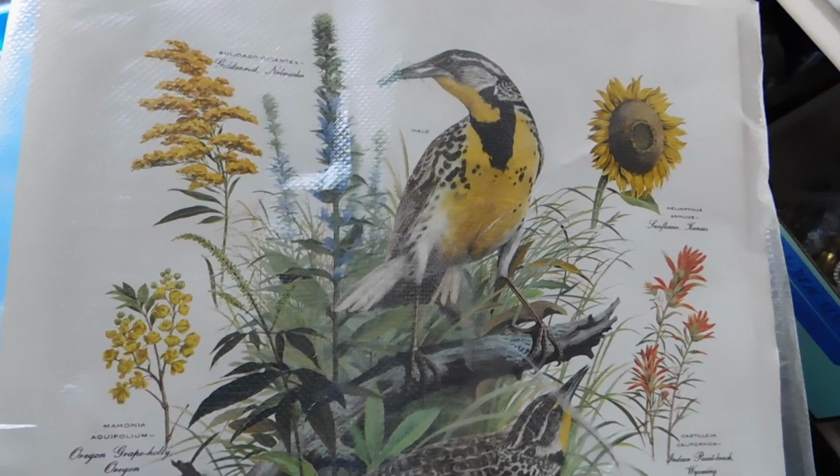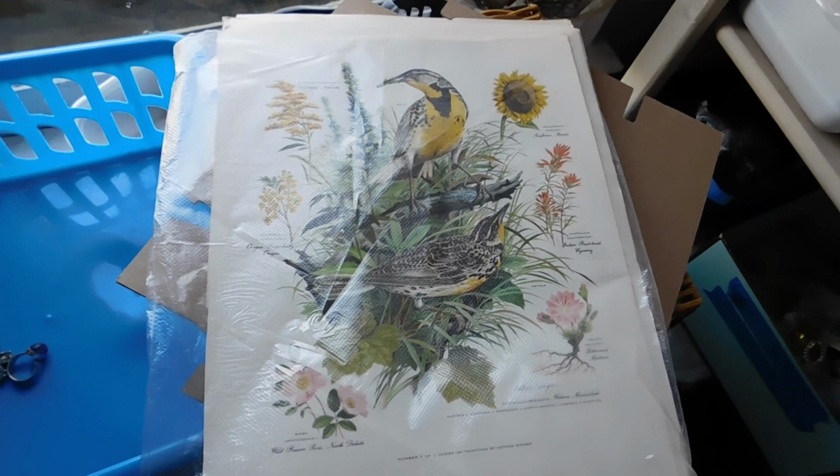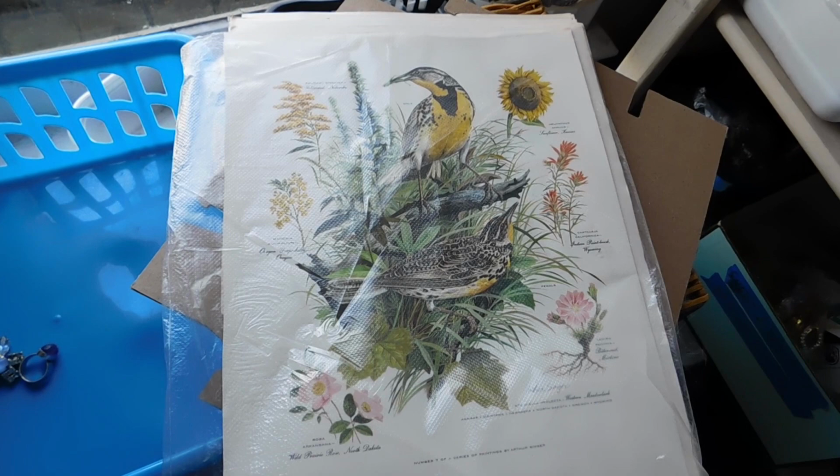But they're very nice. And normally they list for, I don't know, I've seen them like $12, $15 a piece, unframed. But I am selling this lot for, what did I say, $74, I think? Something like that. So that's, you know, a pretty good deal per print.